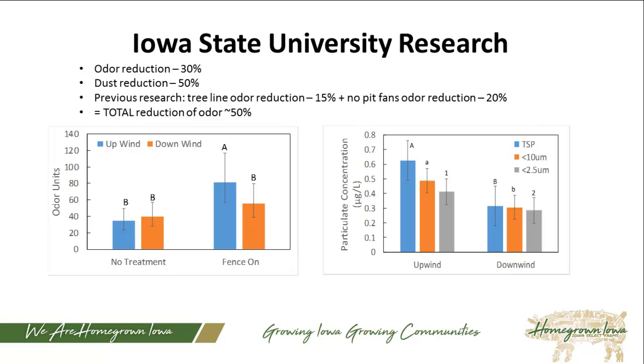Now when we combine that 30% odor reduction with a 15% reduction in odor from trees, that's a pretty common established number, and no pit fans is another 20% reduction in odor leaving the farm, it gives a total reduction of odor of around 50% from these barns. It's very substantial, and I get nothing scientific, just comments from neighbors or folks around the farms, but the general thought is people can notice that right around the farm it seems to smell less.